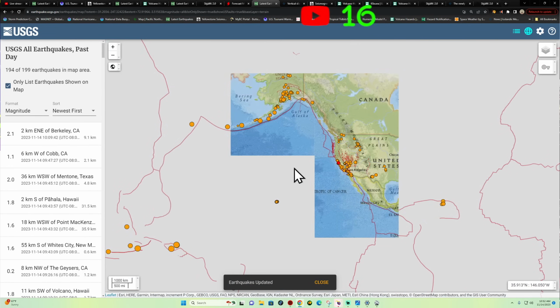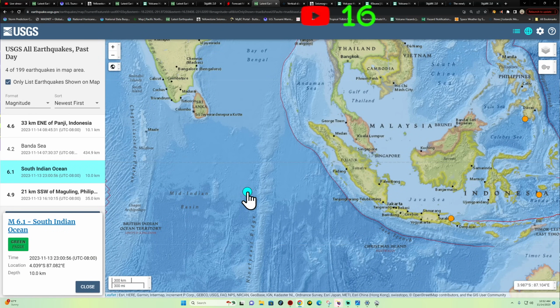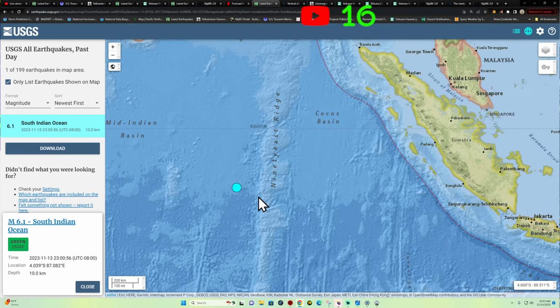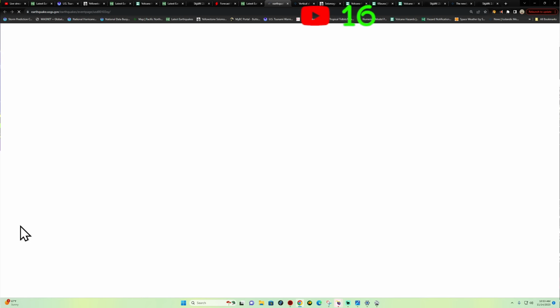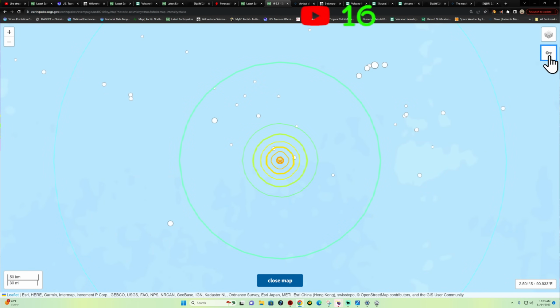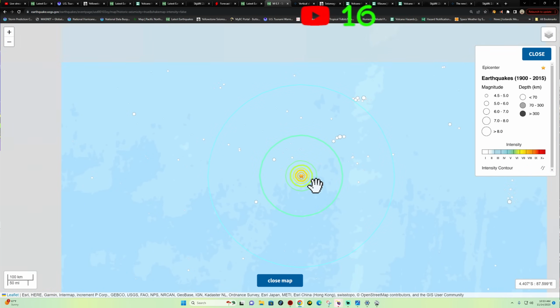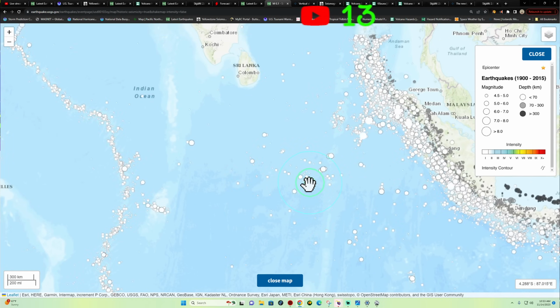All right, let's get back to earthquake activity. Here's some movement we saw late last night, a 6.1 out there in the South Indian Ocean. Now, that's a little odd, right? Why is it out there away from the plate boundary? Goodness. Let's take a look at historical data and see what we got for the historical movements out here. As you can see, we've had a handful of earthquakes away from the plate boundary throughout time, and some of them can be up there in magnitude as well.